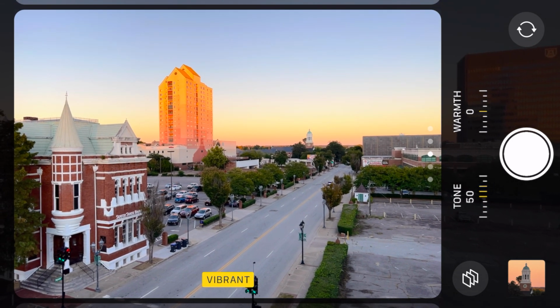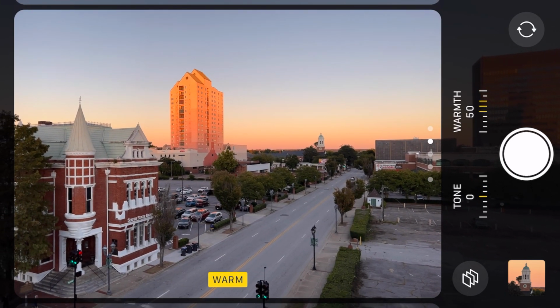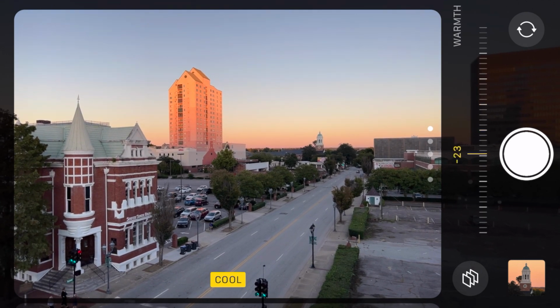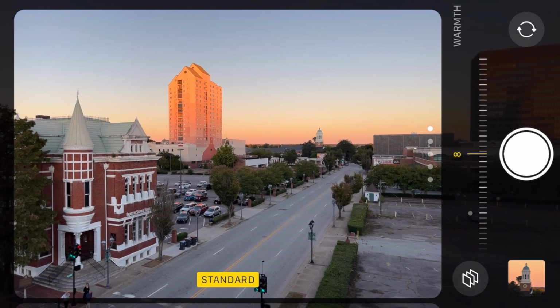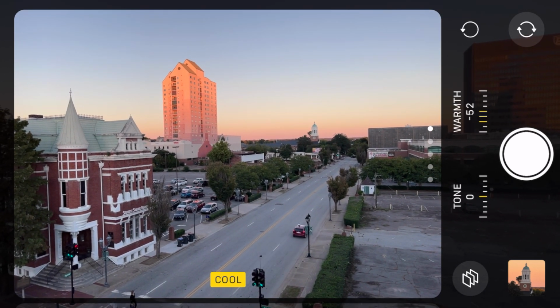You can find vibrant, rich contrast, warm, and cool options along with settings for tone and warmth for customization and refining. Overall, the iPhone 13 has much more camera upgrades, both in software and hardware, which makes the iPhone 13 more tempting to buy.